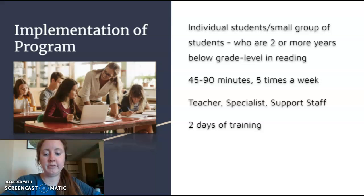The program is done 5 times a week for 45 to 90 minutes at a time. The program can be administered by a teacher, specialist, or other support staff. They must do a 2-day training first before being able to implement the intervention.